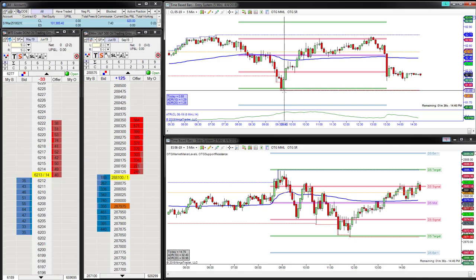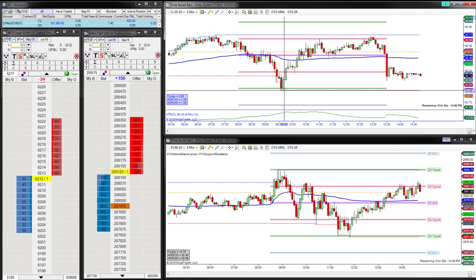So all in all, a very good trading day here today. One and done, which is really the way we'd like to do it every day. And obviously it doesn't happen, but as long as you have your reward to risk ratios in line, you should be in pretty good shape.